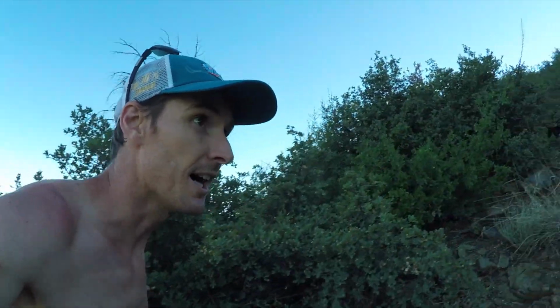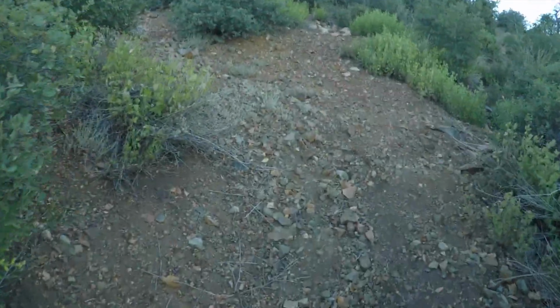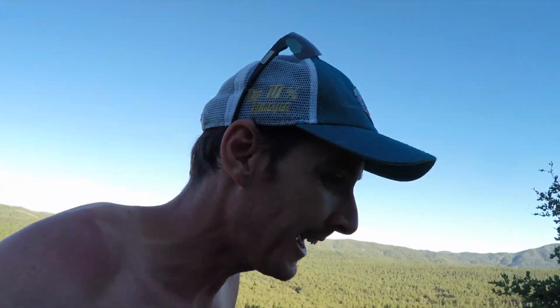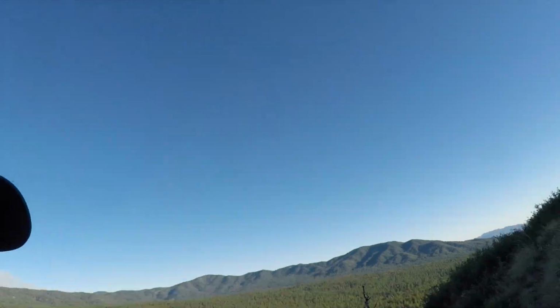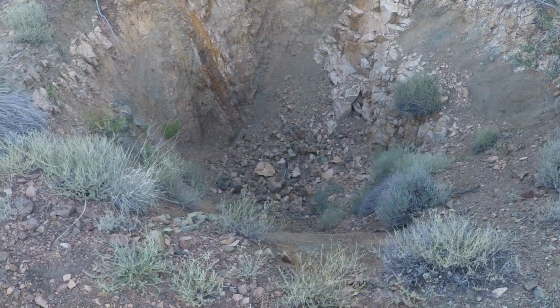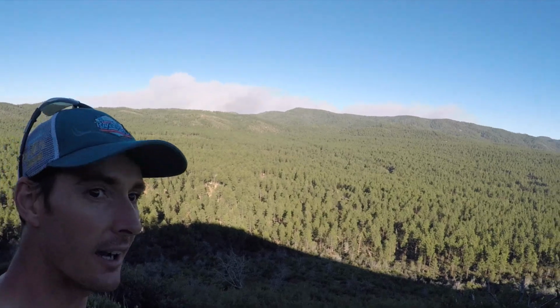Alright, let's keep on climbing. Almost this whole section is most definitely not runnable. Very steep gradient and very loose rocks. This very short bit kills you. So look at that. Here's the leftover of that mine shaft. I mean, way up there. Way up there. Crazy. Alright, keep on trucking.